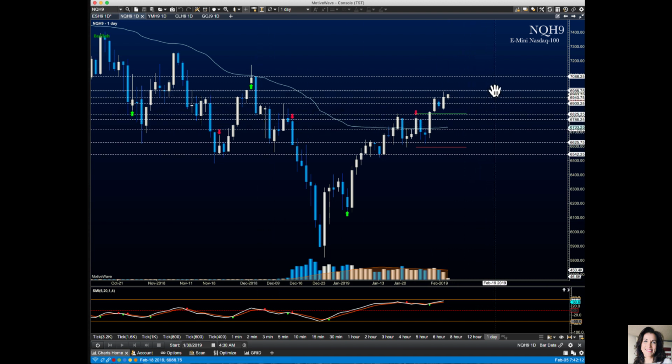For the NQ, it's the same sort of thing. Here's the next line in the sand at 69.84, 69.87, something like that. If it can push forward above that area, pull back and hold it, still upside pressure across the board.